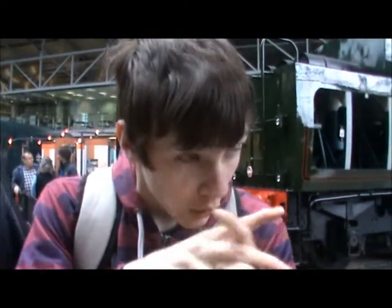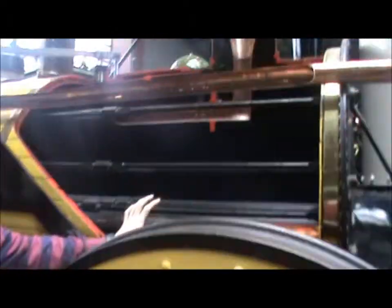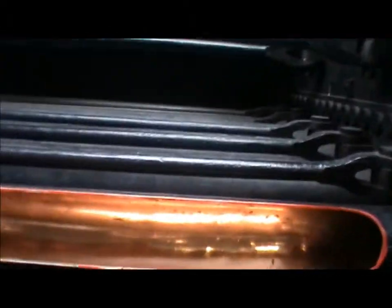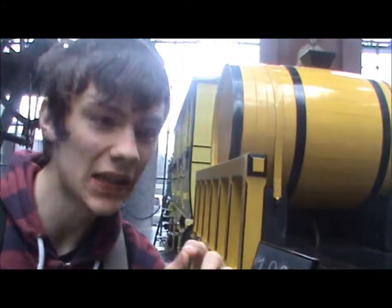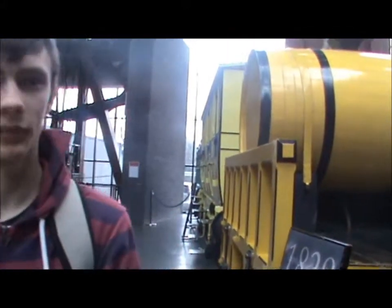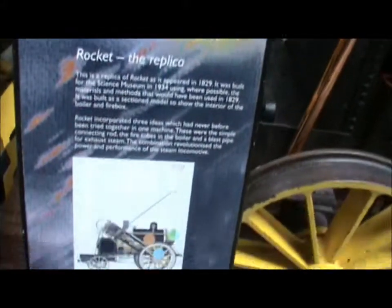Stephenson redesigned it by placing 14 small pipes into one big one, giving this locomotive the eye-watering speed of 25 miles an hour. It's quite amazing to think that nowadays 25 miles an hour is what? Nothing. But in 1829, when this was built, that was lightning speed. Back then, you didn't have people moaning about trains.